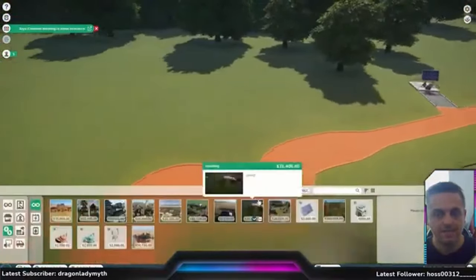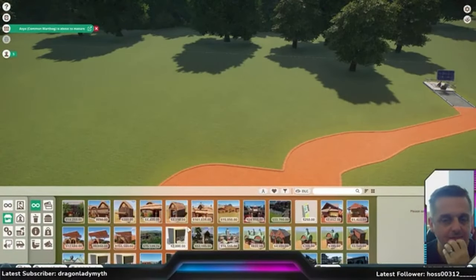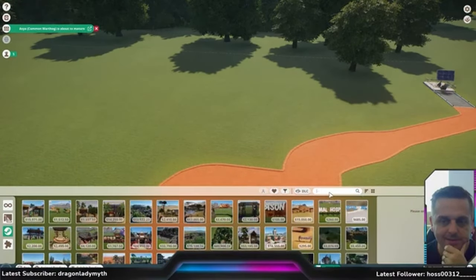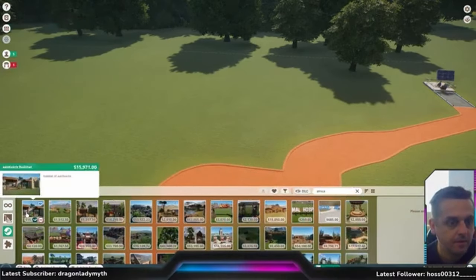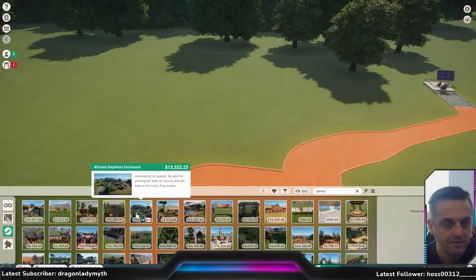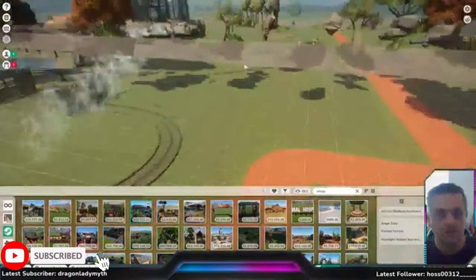Let's put some more facilities in. Okay, chat, we need to add. Actually, let's go to blueprints. What have we got under Africa? African lounge. African elephant enclosure. Now, this we do want to add. We want to add it over here.